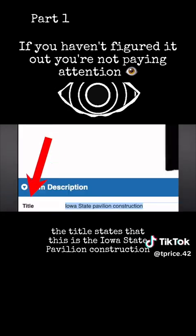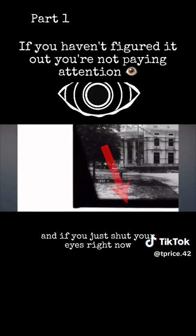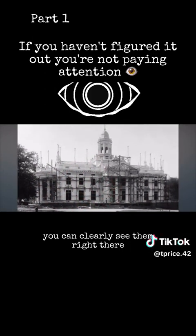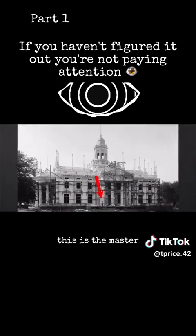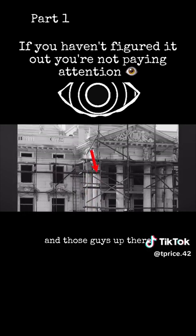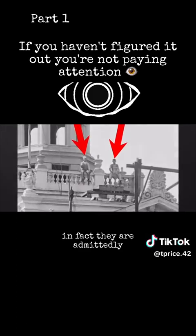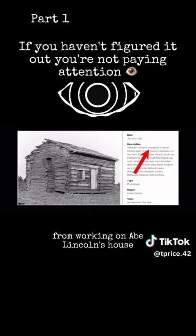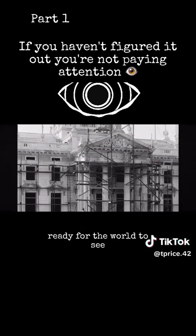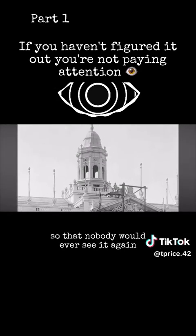Literally none of it. The title states that this is the Iowa State Pavilion construction. And if you just shut your eyes right now, you can clearly see them right there laying the cornerstone. Okay, you can open your eyes now. This is the master builder down here. And those guys up there were also fully trained on how to build massive palaces. In fact, they are admittedly self-trained, getting a lot of their architecture designs and ideas from working on Abe Lincoln's house. As you can see, they were very busy workers. They got that building done in less than 2 years, ready for the world to see. Temporarily, of course, before knocking it down, so that nobody would ever see it again.